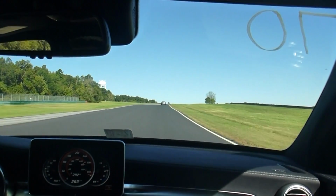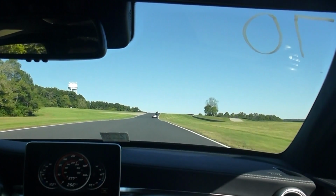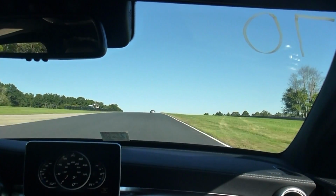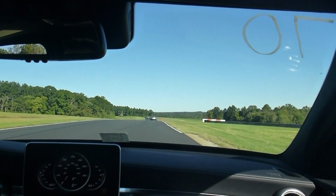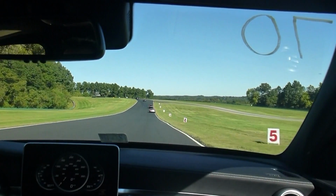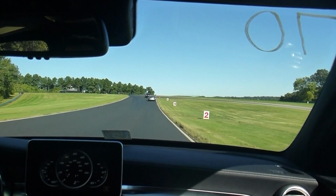It may not look like it, but I'm doing 130 miles per hour coming over this crest, carrying a lot of speed after the hill, and then onto the brakes hard. I've got to prepare to manage the technical bits of turns 14, 15, 16 A and B, and through turn 17 to the front straight.